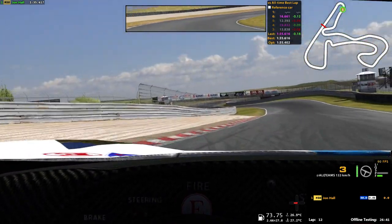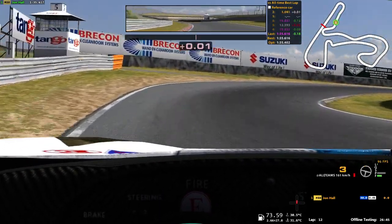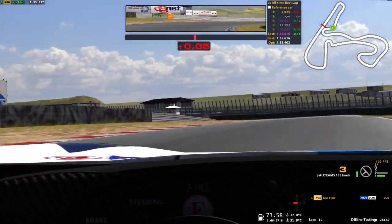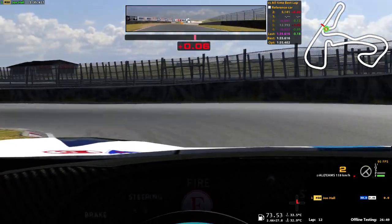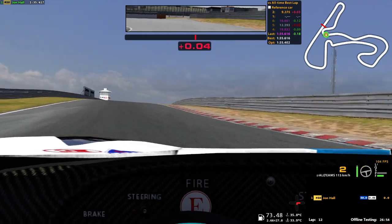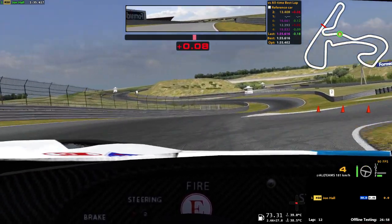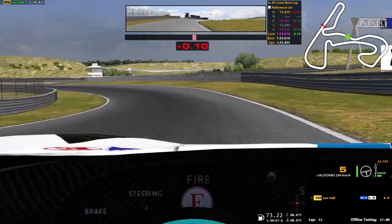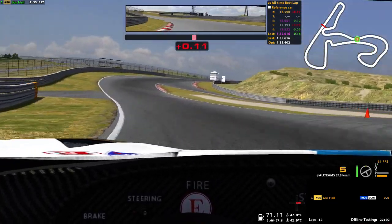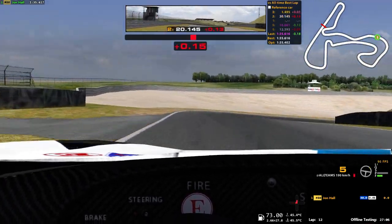Like I was saying before, you can definitely overdo it and then make the front end too sloppy. And it'll have the same effect as it being too tight, and it'll push. And the car won't be as responsive. Stiffer the suspension, the more responsive your car is going to be, just as a general rule.